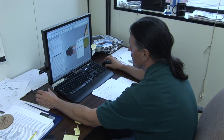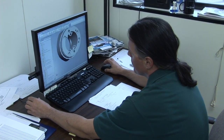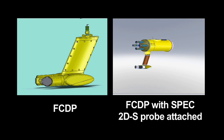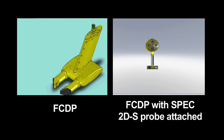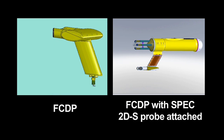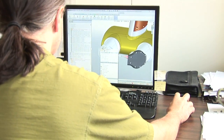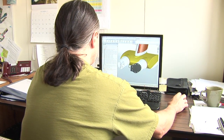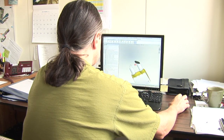The SPEC Fast Cloud Droplet Probe, or FCDP, incorporates advanced electronics that record the statistics of each particle so that droplet spacing can be measured and particle shattering can be reduced. The FCDP is also the only probe that records the complete particle waveform for post-analysis.